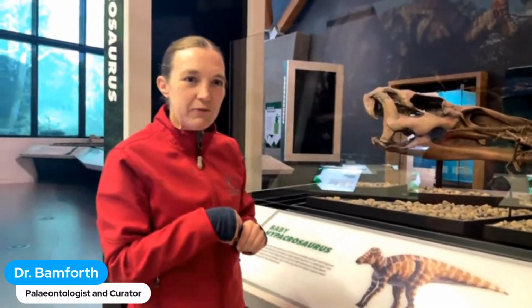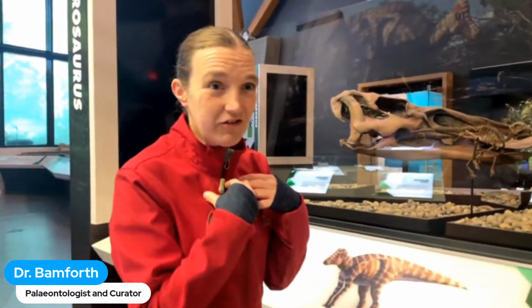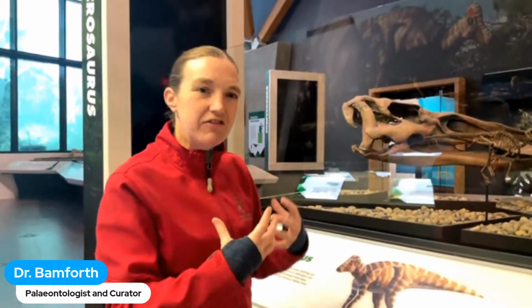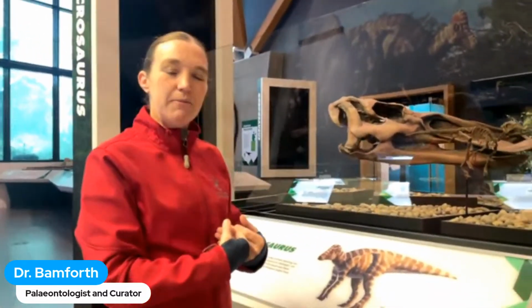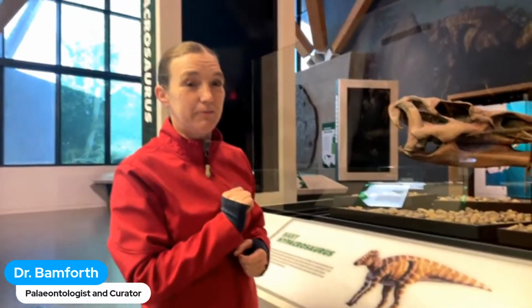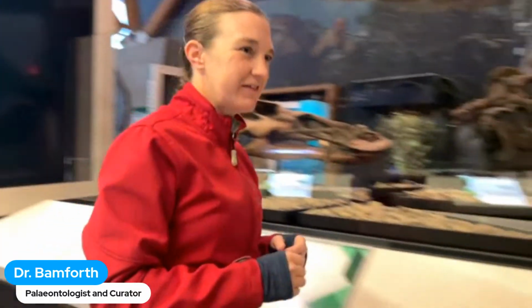So there's one more thing I want to show you in our gallery. What I've been showing you so far are skeletons, or what we paleontologists call body fossils, so basically the remains of dinosaur bones and teeth. But there's another really cool kind of dinosaur fossil we find here in Alberta, and that is footprints. So let's go take a look at some of our footprints.